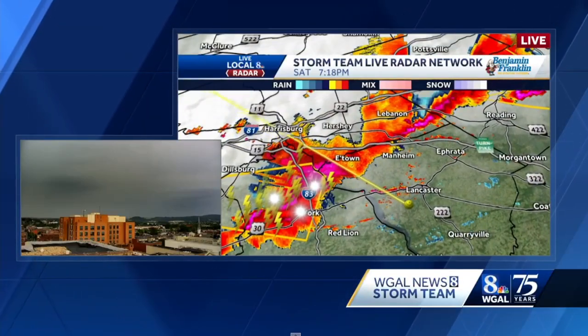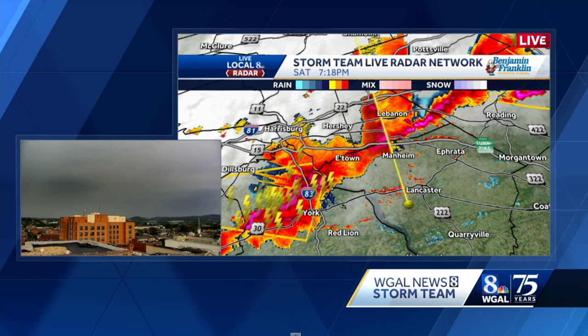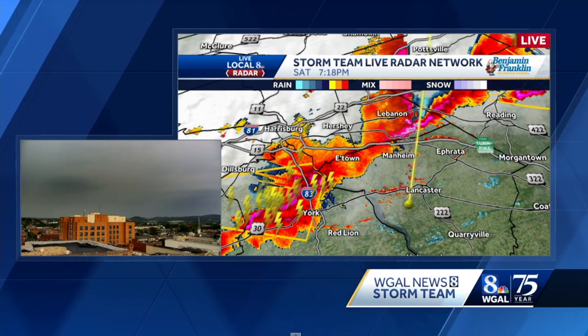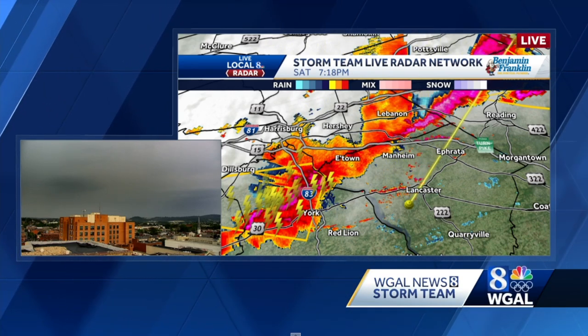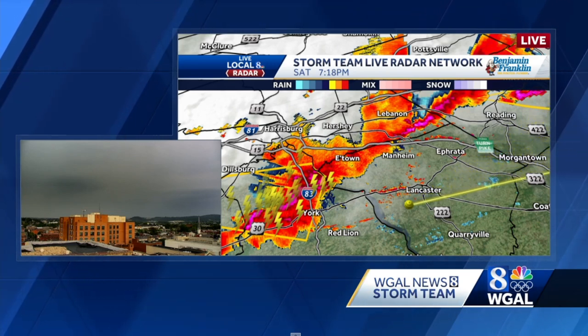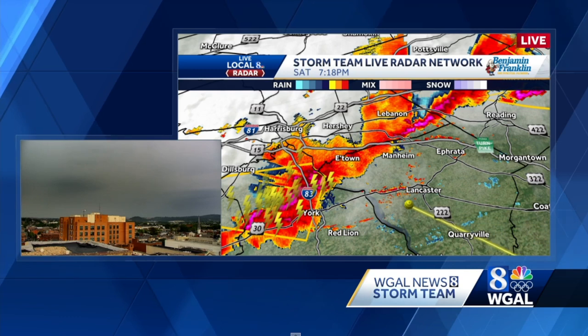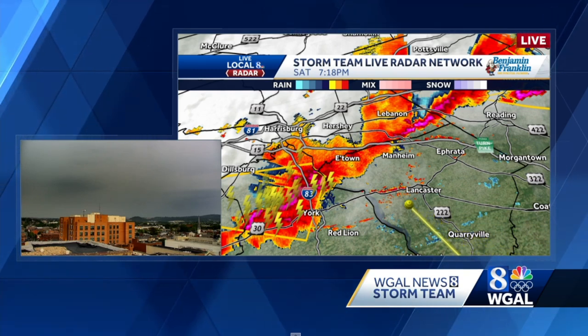I know we've been talking about, hey, we need the rain, hey, we need the rain. That's the one plus about all this, we are getting some much needed rain. And I know a lot of folks, especially with this last system, south of Route 30 in Lancaster and York counties, barely got anything, a tenth or two. Hopefully you'll get the rain as the severe storms weaken. You'll get the beneficial rain without the severity.